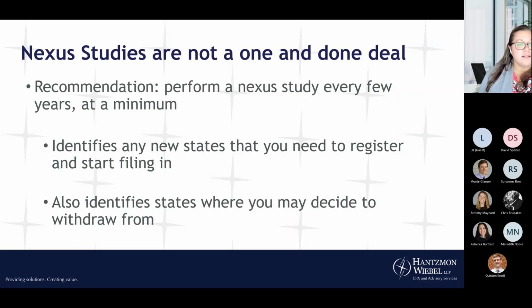If you do this at least once every few years, you can see if there are new states to be filed in, since these laws are always changing, or it can help you identify a state that you might not need to file in any longer. I don't think anybody would be disappointed about taking one state away from your tax return, because I know that can be tedious and cumbersome and expensive to have so many states on a tax return.